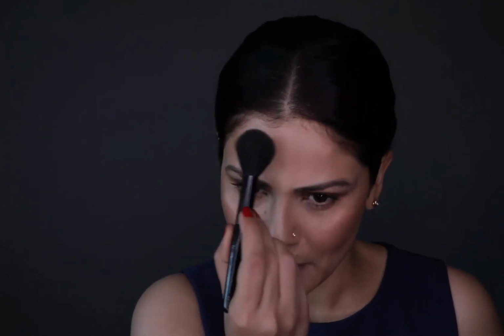Okay. A little bit on the bridge of your nose. I'm using the same brush. I don't really care. Around your temples and a little bit on your chin to get an overall glowy effect.